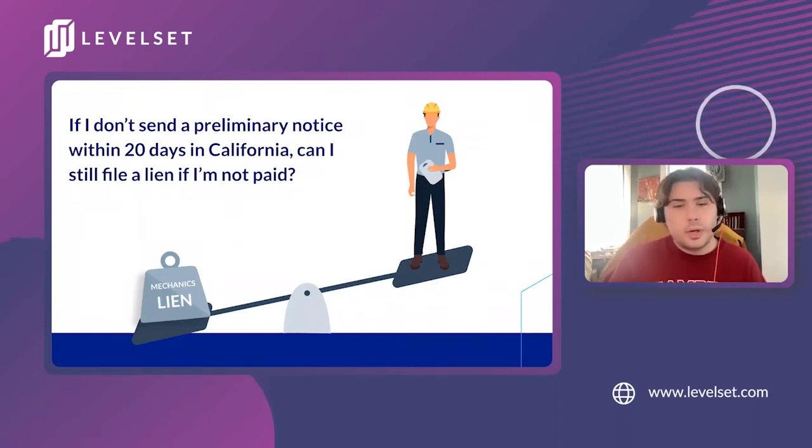And so if it's been more than 20 days since you provided labor or materials and you forgot to send the notice, you won't have the right to file a lien for those specific amounts. And if you don't provide a preliminary notice at all, you will not have the right to file a lien in California, meaning you will lose your lien rights.